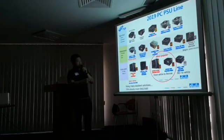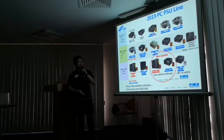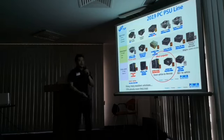And also, as you can see, the blue letters here actually mean that all of our power supplies are on schedule to switch over to the new regulation, the EN regulation, the EN 62368. I'll talk about a little bit of that later.